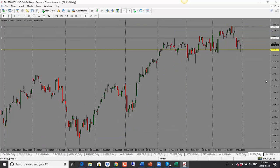And then we have DAX here. It's again into support. Price went into the support level, bounced off. At this point, bias is neutral. What I would look for is if it holds above 13,136, then I will look for price to go higher towards 13,370. But basically, this is where price has been trading. So the bias is neutral for DAX.